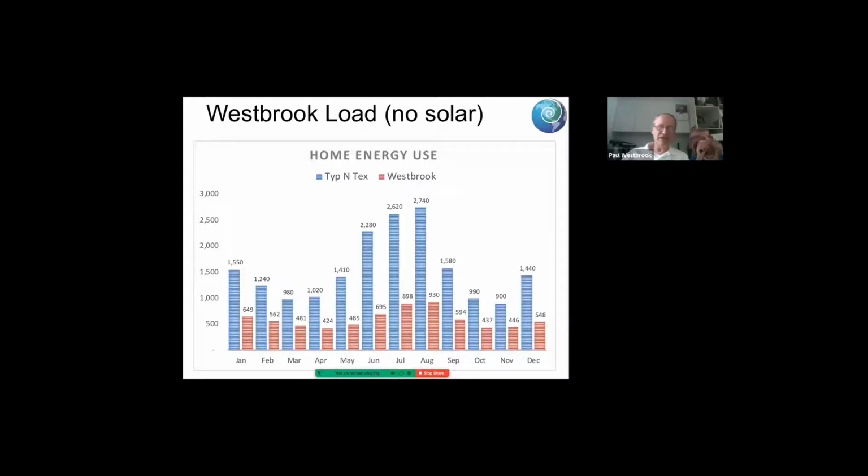But if I oversized my system, I would spend my capital money to put in PV panels, and I would give away that energy with no compensation to the utility. So I'd basically become a power plant for them that I paid for, and they're using the electrons. So that's how we size the system. And that's why it only covers 75, 80% of our annual use.